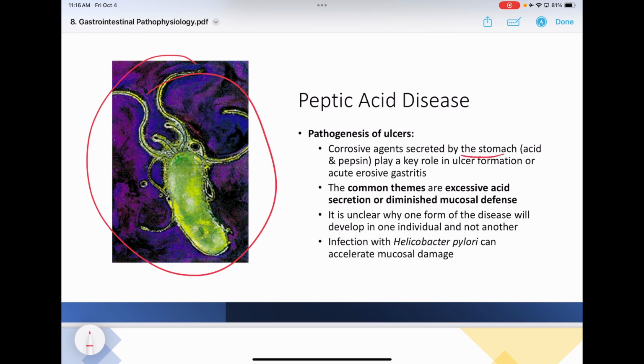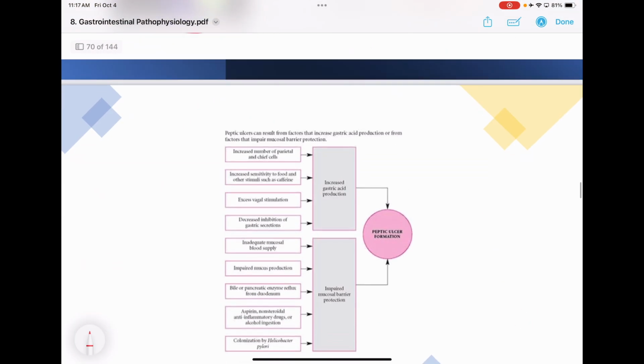Corrosive agents secreted by the stomach obviously play a role. Common themes, again, excessive acid secretion or you're reducing your defense. Those are the ways you weaken or strengthen your stomach wall lining. Unclear why one form of the disease starts in some people versus the other form, meaning is it a weakened protection or excessive acid, but infection with the Helicobacter pylori will accelerate mucosal damage.